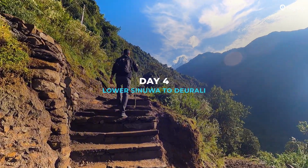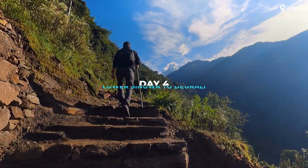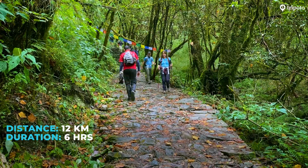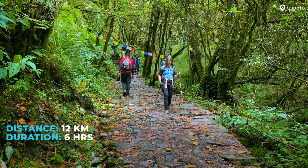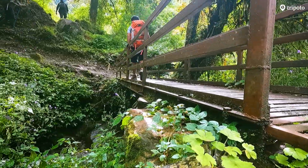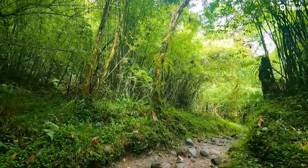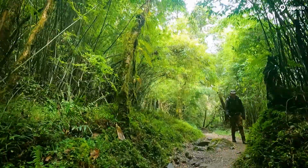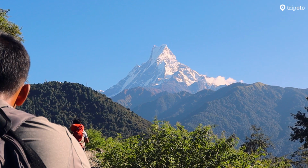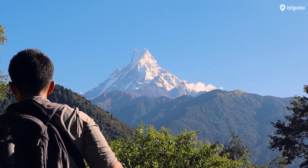Day 4. Lower Sinuwa to Deurali. Altitude 10,400 feet, distance 12 kilometers, duration 6 hours. Your route just got a lot more adventurous. Crossing the waterfall and bamboo forests, walk through a mist-laden jungle trail that leads to rocky mountain steps in order to reach Deurali, a village that boasts a stunning view of the Machhapuchhre peak.